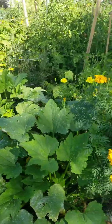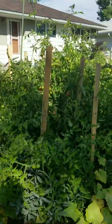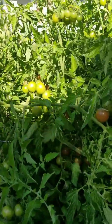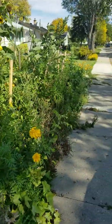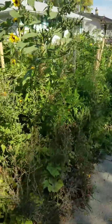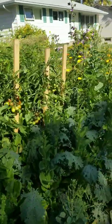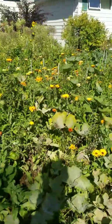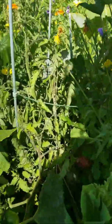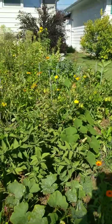Neighbors out blowing leaves around. Look at all the tomatoes. This is right along a city sidewalk. And are there problems with pests? Sometimes. It's not the end of the world. There's lots here, still.